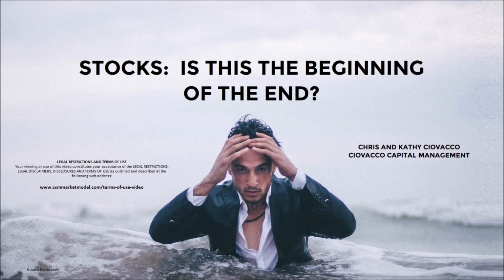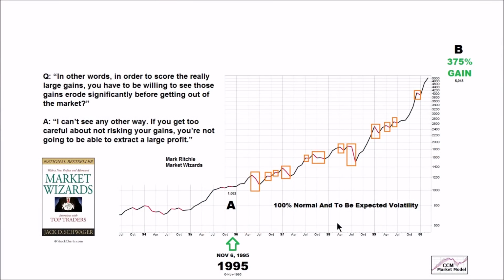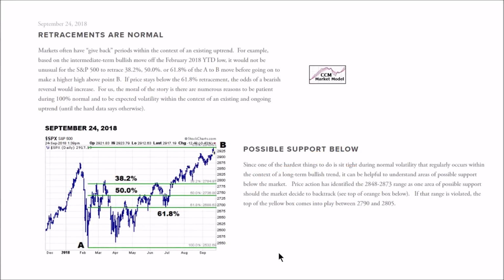In this week's video, we'll review the latest charts to help us answer the question, is this the beginning of the end for the stock market bulls? In last week's video and in numerous videos in the past, we have used this slide to make the following point. We know with 100% certainty that even if good things happen between point A and point B, there are going to be periods of gut-wrenching volatility. It's probably fair to say that the last 5 trading days could be classified as gut-wrenching volatility. Covering the previous slide on a regular basis helps set proper and realistic expectations.